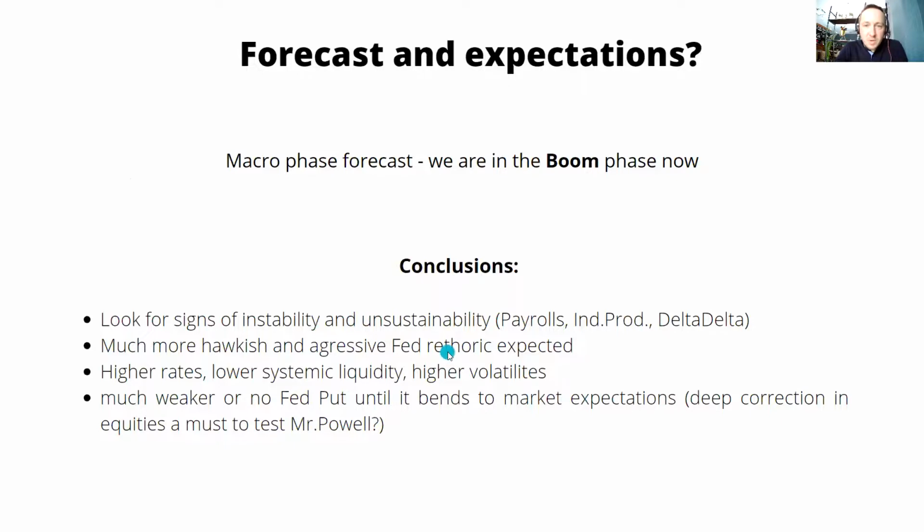Macro phase forecast, we're in the boom phase. I've already mentioned that. That's what our macro model is telling us, and we want to basically stick our investment policies with what we usually should do during the boom phase. So we're looking for signs of instability and unsustainability in the macro readings, basically in payrolls, industrial production, and the delta. So the difference between the year-on-year change in the S&P 500 and the CPI.